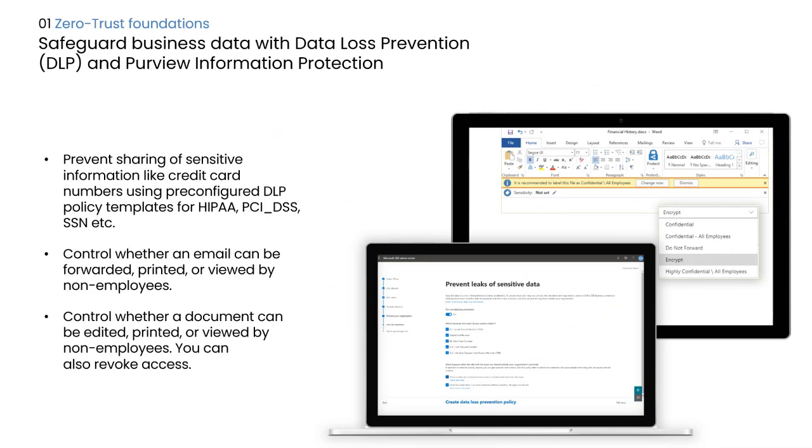Data loss prevention, or DLP, in Microsoft Purview can help prevent unauthorized access, sharing, or leaking of sensitive information. So it allows you to identify and classify sensitive data and apply policies that control what users can do with that sensitive data. It also contains some pre-configured DLP policy templates, making your life easier to configure.